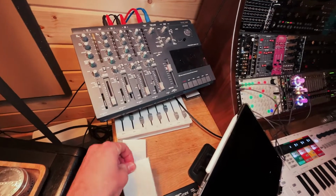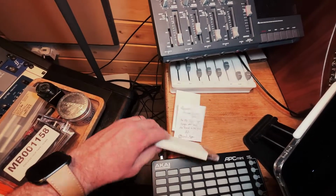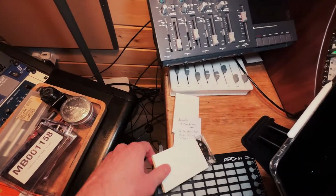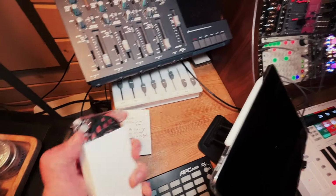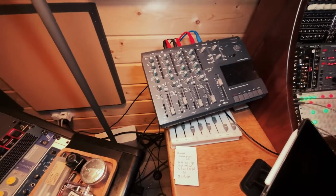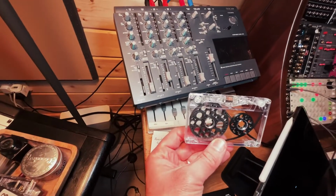I have a great guy in London, let me see if I can do this with just one hand, probably not, that is making these 30 and 40 second tape loops for me. And he also wrote me this very kind note, so thank you, that's really cool. I really want to open this. Let me see. I want to show you how beautiful they are. Look what a work of art it is.